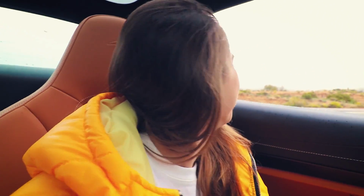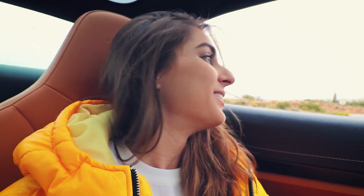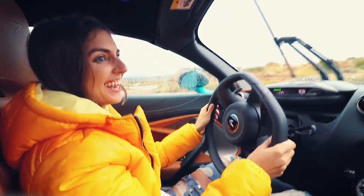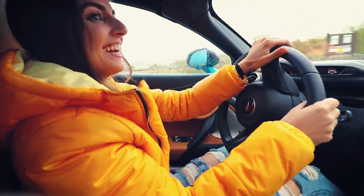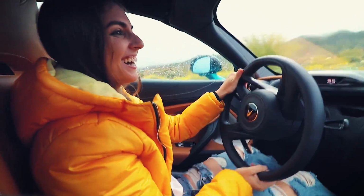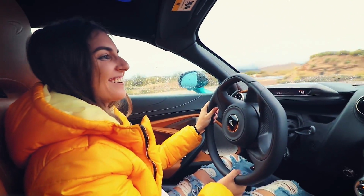All right, because this is Daily Driven Exotics, I feel like I have to at least attempt a donut with the 720S. The sheriff just drove by, but we're in a private parking lot with permission, so I'm assuming we're good. Oh, buddy! Yeah, we got it sideways.